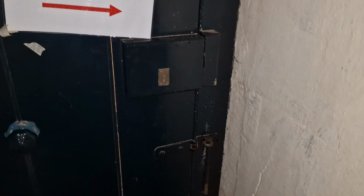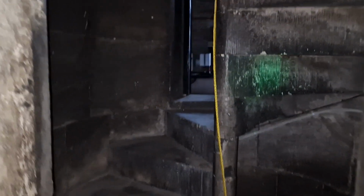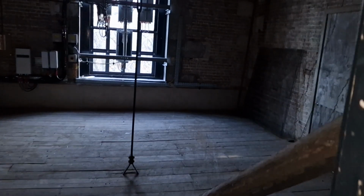And not an unpleasant feeling in this one, I must admit. But a real treat to come up here. Turn the lights off after. And that's what you call a lock and linchpin, isn't it? Get a picture of that. There we go. Back out and into here, which is another room.